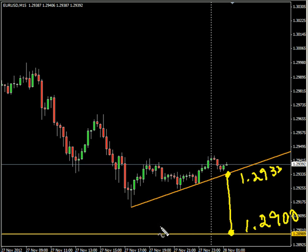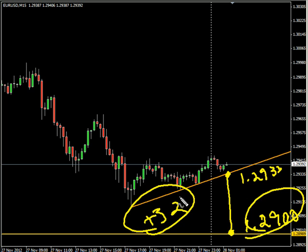I realize this line's actually a pip or two below that. We could find an area of support there, so I want to exit just grabbing our 32 pips. If the market rockets to the upside, then we don't have a trade, of course, but what we're looking for is for this market to move. I'll use a 30 pip stop loss or this high.